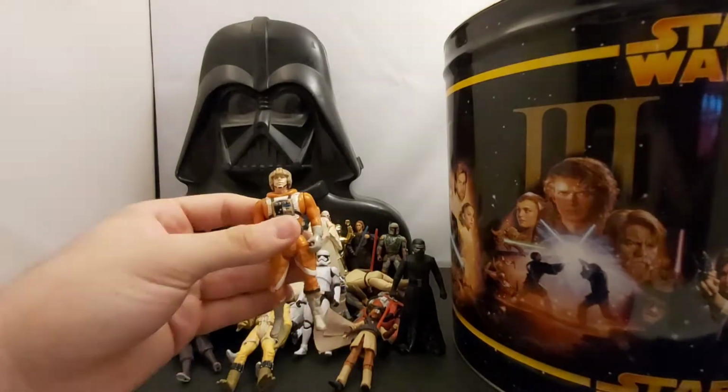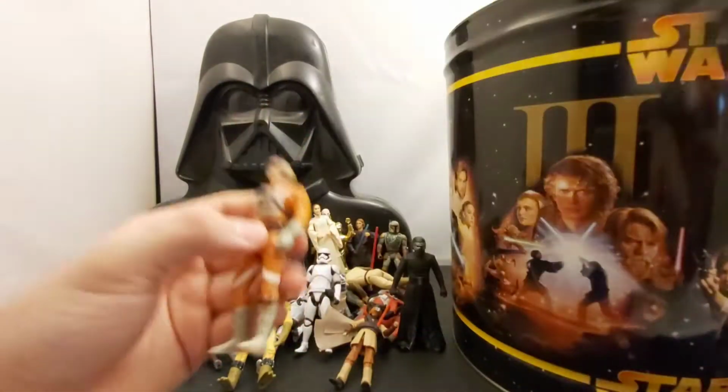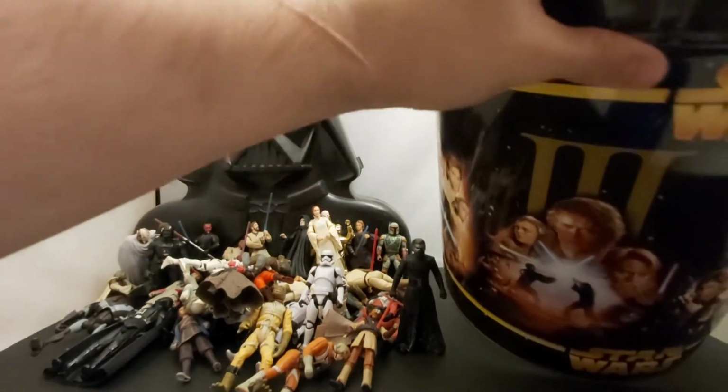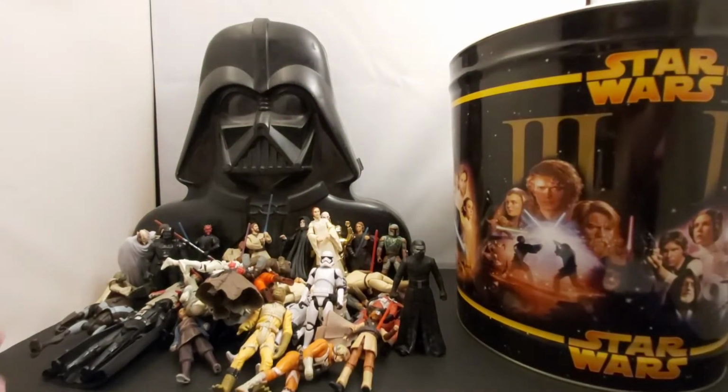Let's see a little comparison right here. There he is. Woo! Alright. We put a pretty big dent in this box, in this tin. There's still quite a few.